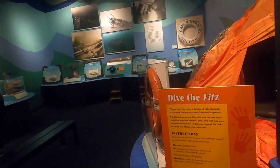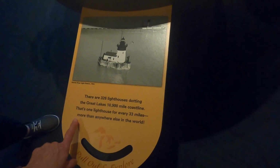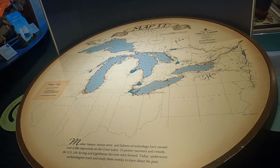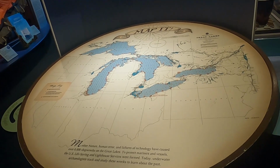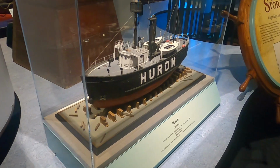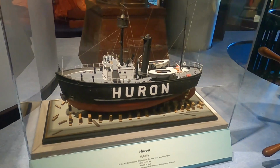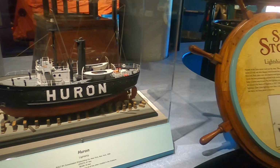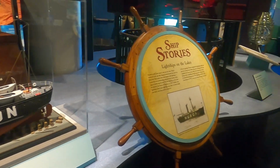Lakes, yeah. And it said that there are 326 lighthouses dotting the Great Lakes' 10,900-mile coastline. That's one lighthouse for every 33 miles, more than anywhere else in the world. I want to do a lighthouse tour. There's no danger to people in the area. They get so dirty, and now people don't trust them. Yeah, I get it.